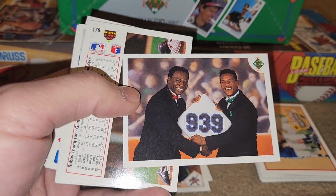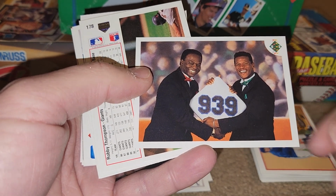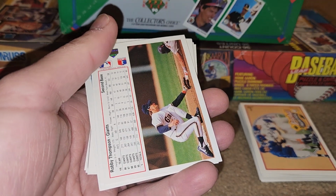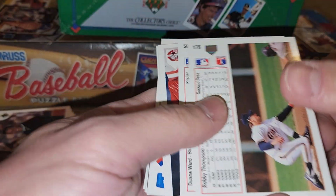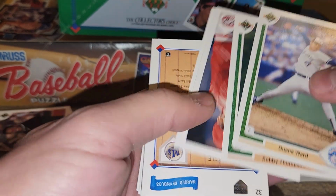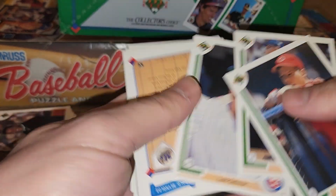Hey, that's a cool one. There's variations of this that have the date on it and some that don't. This one obviously does not. There's a slight difference in value depending on that, whether it grades well or not. Dwayne Ward, Robbie Thompson, Benzinger, Herr, Salazar.